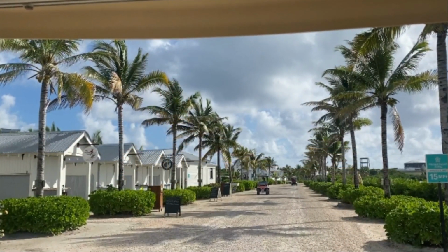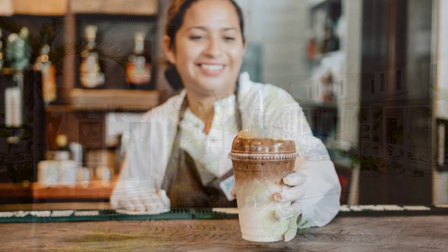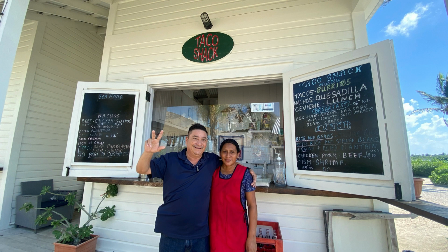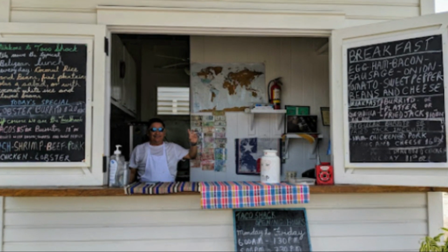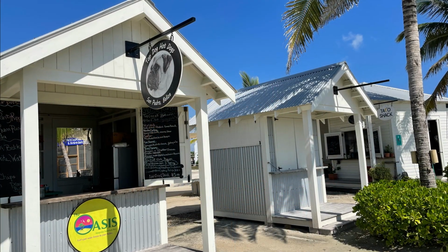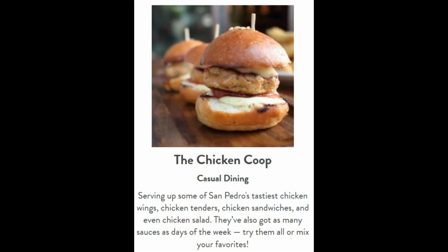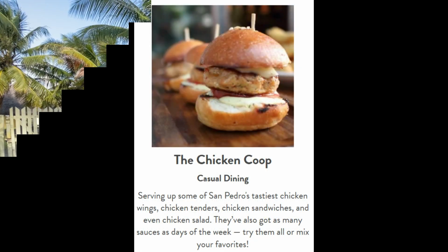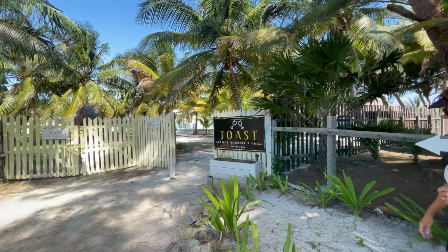Then there are a number of food shacks to choose from. One is a little coffee shop called Rum and Bean. Then they have a little taco shop called Taco Shack. Their hours of operation are 6:30 in the morning to 1:30 p.m. I heard their burritos are pretty awesome. Another one is a hot dog shop called Top Dog Hot Dogs, and another chicken shop called the Chicken Coop.